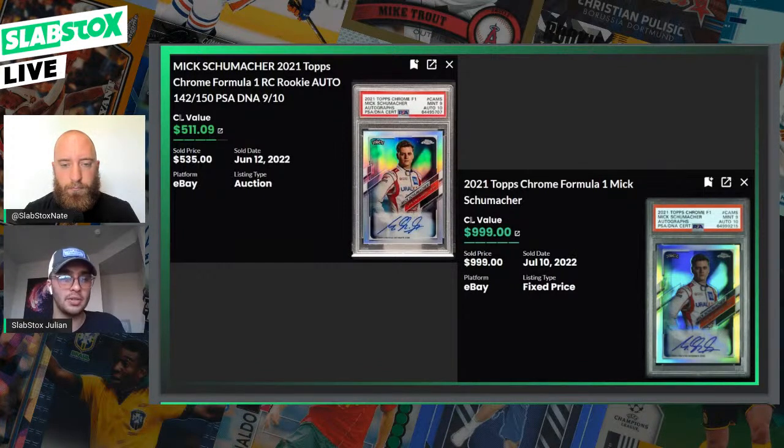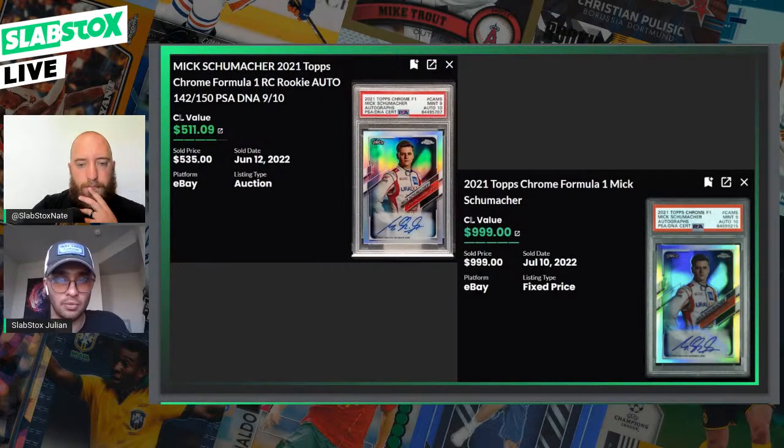A lot of people were trying to dump his stuff. Didn't know if he would be with the team next season. There was a lot of rumors about his future. And then July 10th, so today's the 11th, I believe, so yesterday, after the race, that same card, different numbered, but same card basically, PSA 9 Auto 10, sold for basically $1,000 on July 10th. So his stuff has started to rebound.